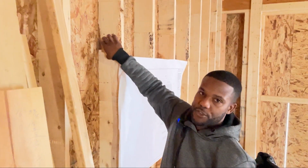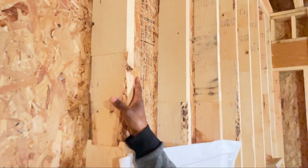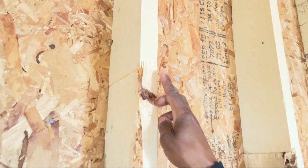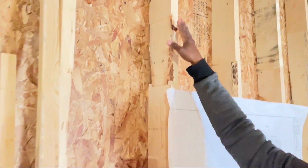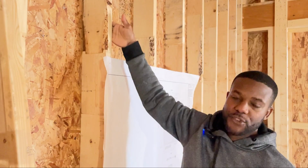But the finger joint, what an awesome product. So this board is an engineered board. You can see the finger joints here. Why buy it? Why spend the extra $2 or $3 per board on a project? Because of how straight they are.